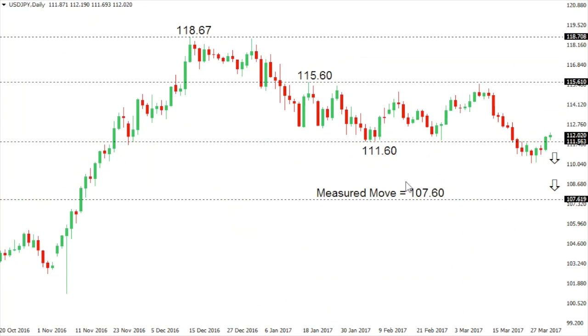Dollar yen. So dollar yen has seen a nice little bounce over the past several sessions after it managed to be supported ahead of critical psychological barrier at 110. But at the same time, the breakdown that we'd seen recently below a multi-week range support at 116.60 does suggest that there could be deeper setbacks ahead.